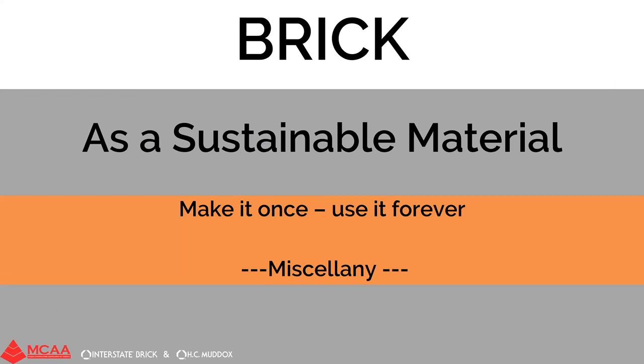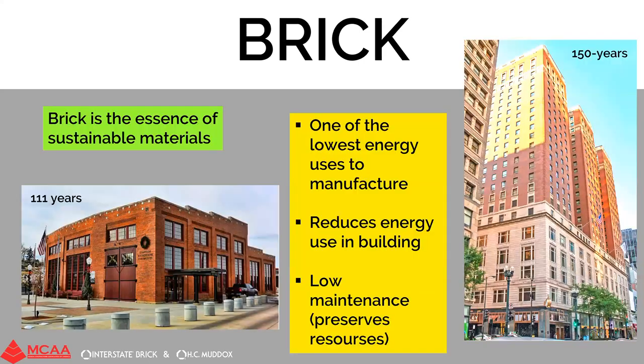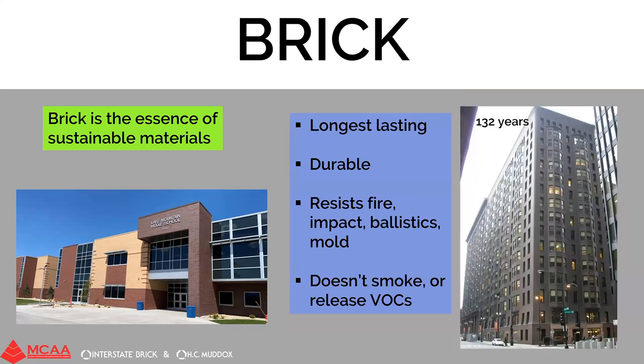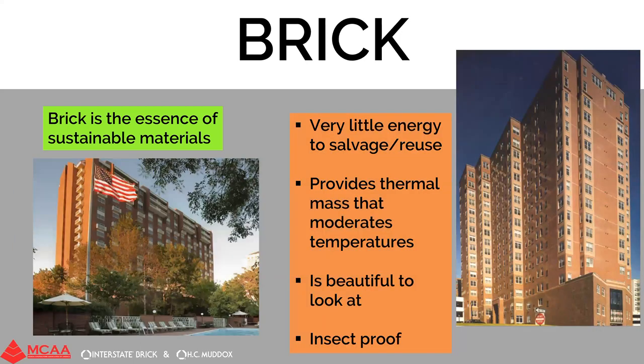And just a few miscellaneous items. We're nearing the end here. Brick is the essence of sustainable materials. It's one of the lowest energy uses to manufacture. It reduces energy when it's used in the exterior wall of a building. It has low maintenance. It's long lasting. It's durable, resists fire, impact, ballistics, mold, mildew, rot. Doesn't smoke or release volatile organic compounds. It uses very little energy to salvage and reuse, provides thermal mass, which helps moderate the interior temperatures of a building. It's beautiful to look at.